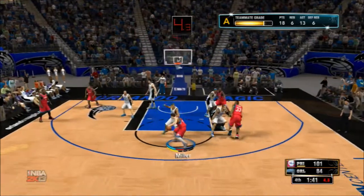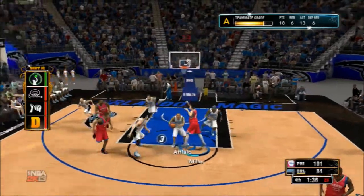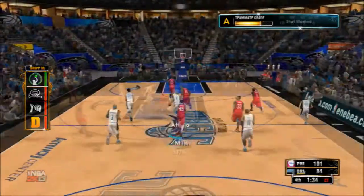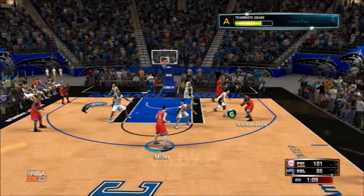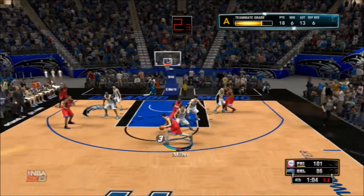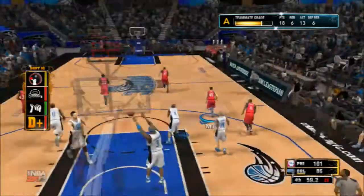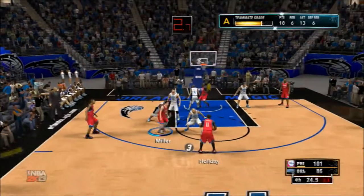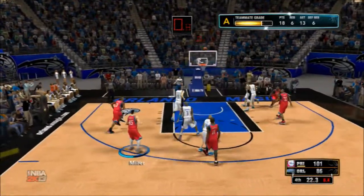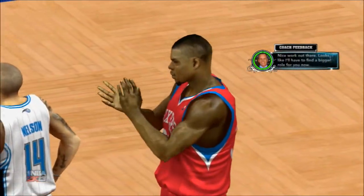Miller off a pick from Bynum. There's the block. On the wing, Jason Richardson. Bynum, the pass to Miller. The 76ers need to get off a shot. And the jumper is on the mark. So it's the 76ers winning this one easily. Your final, Orlando 86, the 76ers 103.